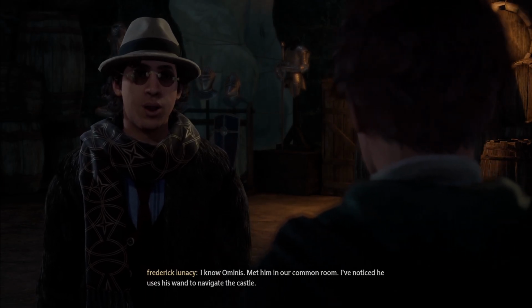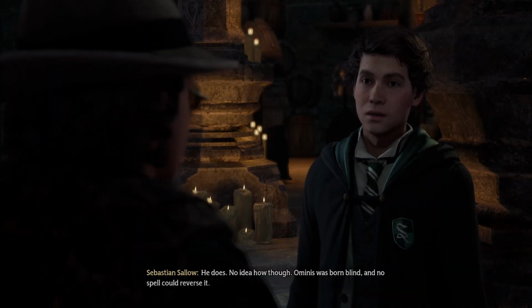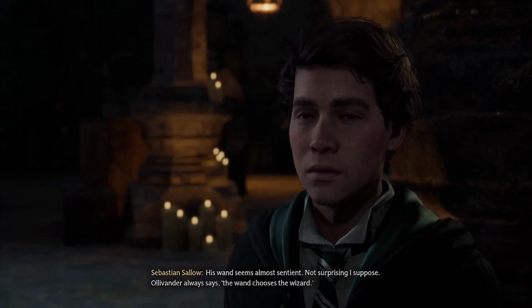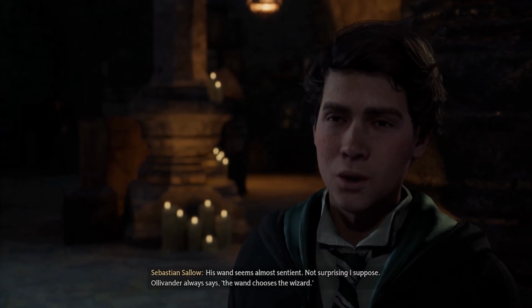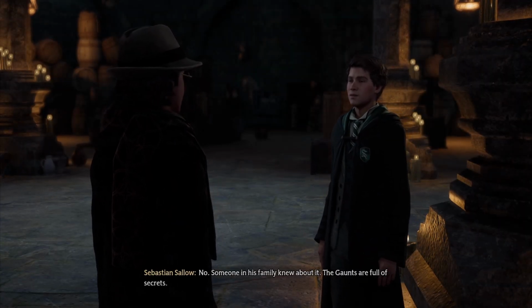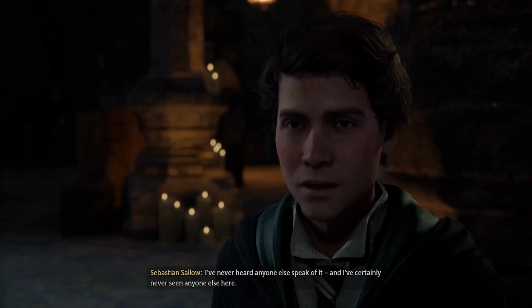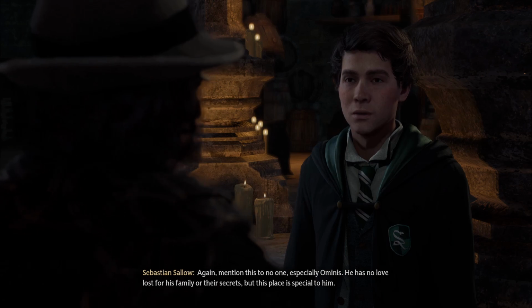I know Ominous. Met him in our corner. I like Ominous. I've noticed he uses his wand to navigate the castle. He does. No idea how, though. Ominous was born blind, and no spell could reverse it. His wand seems almost sentient. Not surprising, I suppose. Ollivander always says, the wand chooses the wizard. Is that how he found this place? No, someone in his family knew about it. The Gaunts are full of secrets. I've never heard anyone else speak of it, and I've certainly never seen anyone else here. Again, mention this to no one, especially Ominous.